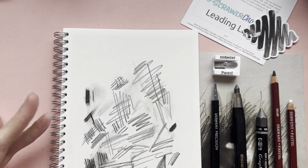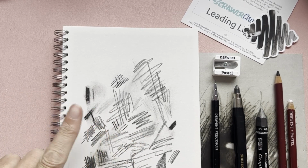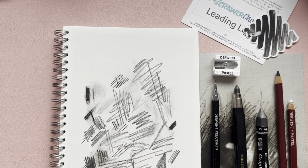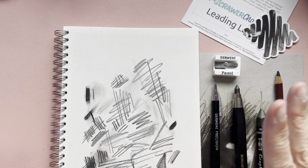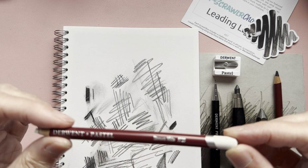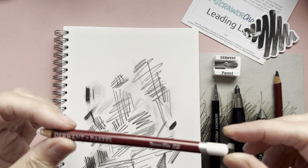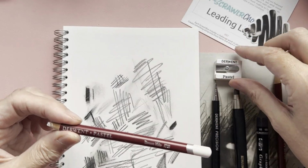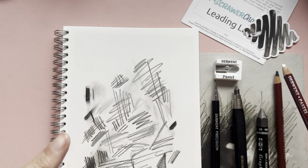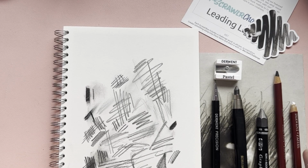Okay, so let's see what we can do with these supplies. You can see I've already had a little scribble here on the sketchbook that they gave us. Sorry, I'm just rearranging my wires. So yeah, I've had a quick scribble. I've also had a sad time with this pastel pencil. Sadly, it broke, and then as I kept sharpening it with its pencil sharpener, it just kept breaking even further. This is what I've got at the minute, but it's okay, we'll keep going.